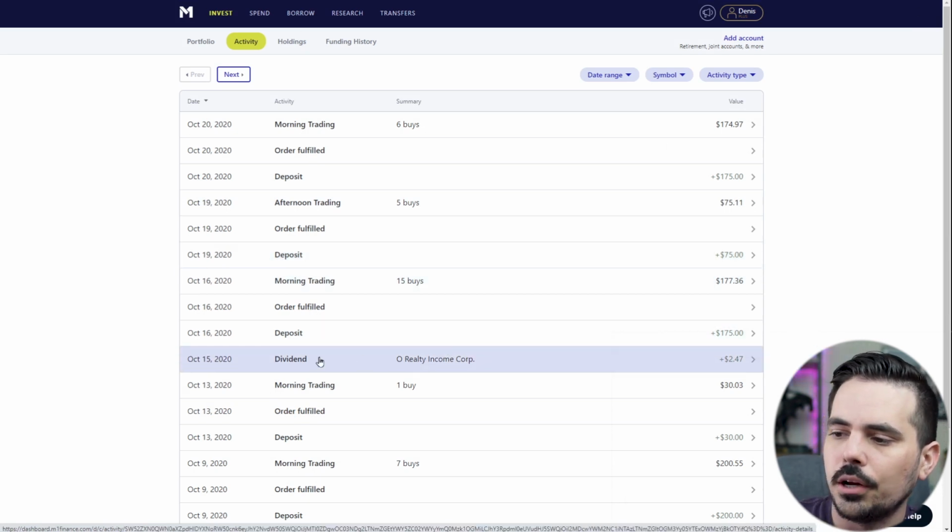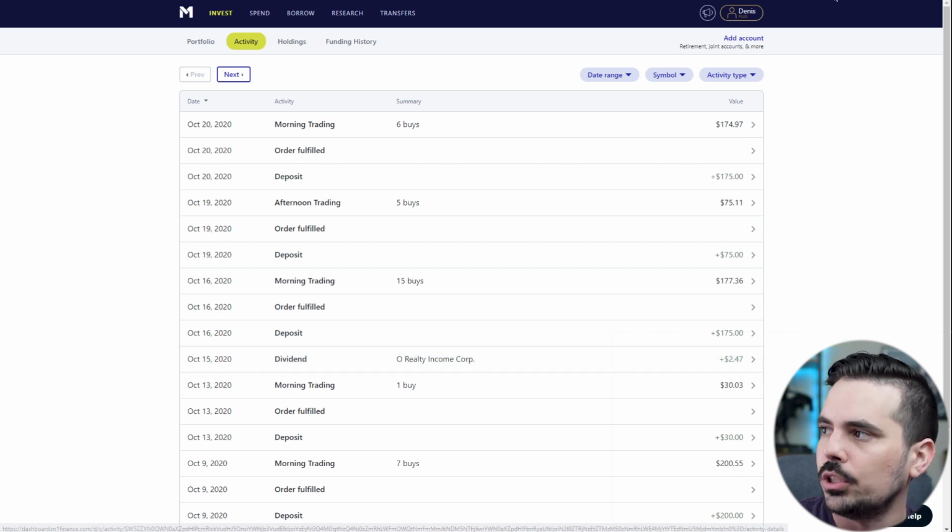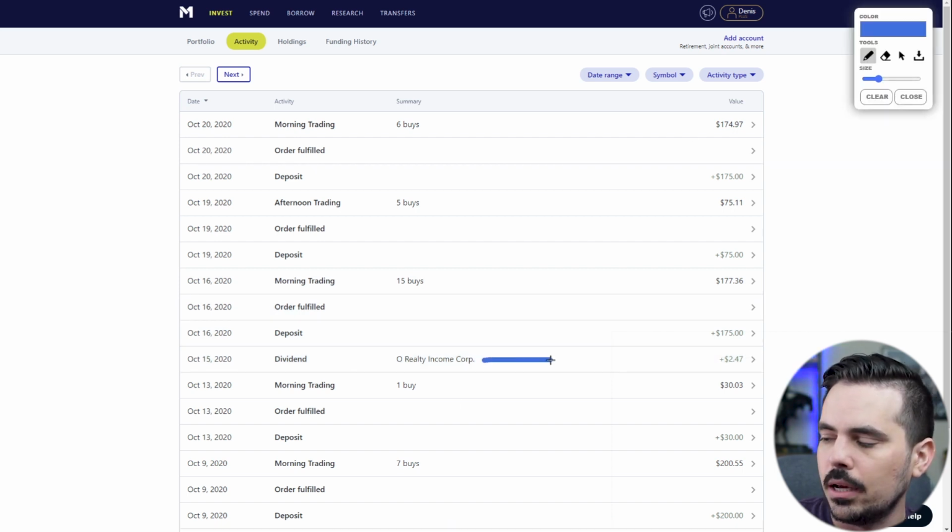And as you can see here, I also got a dividend back on October 15th from Realty Income, which is my monthly dividend paying company. I made about $2.47. October tends to be a very low month in dividend payouts, so I'm not expecting a lot of money this month. Although it is a healthy amount, it's just not going to be a lot in comparison to other months.